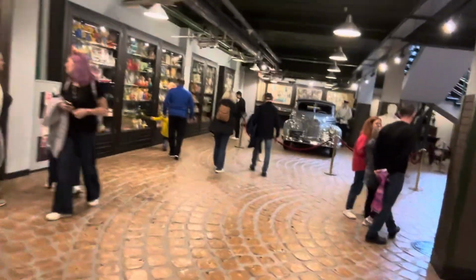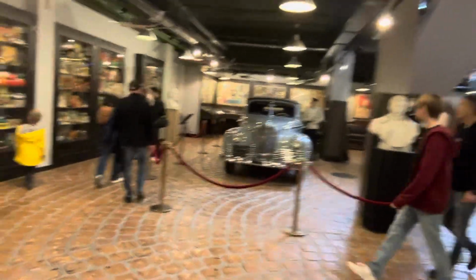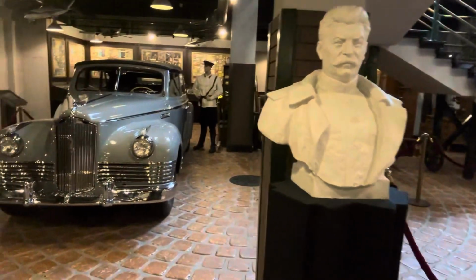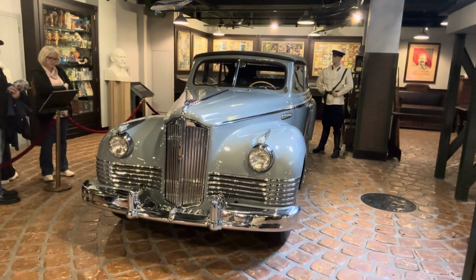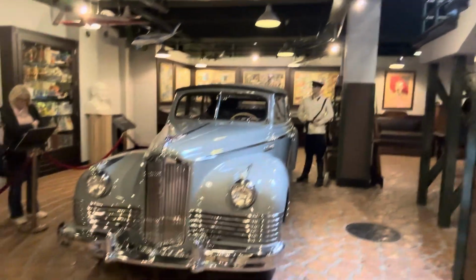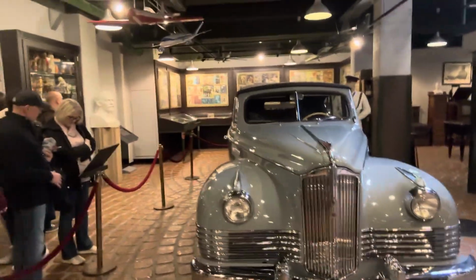Oh, a bust of Stalin there. Wow. I guess he was in that car. Wow, is that not a beautiful car, eh? I'm going to have to go around and show you the side of that. Can't miss that car out.